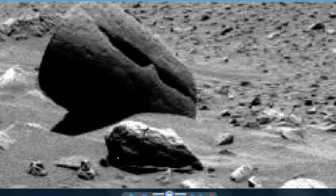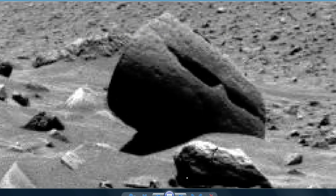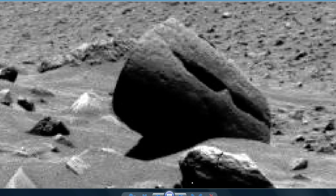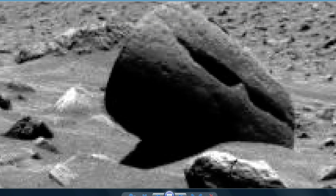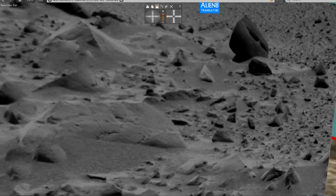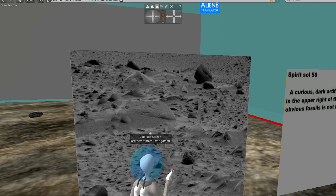There's some artifacts in this photo. I just stuck to the main one on this one because it's so blatant that you can't miss it. Notice it has a flat end on it, and then it's cylindrical. Zero chance that's natural. All right. Well, I'm going to take you to Second Life and show you the build on Second Life. Same photo.